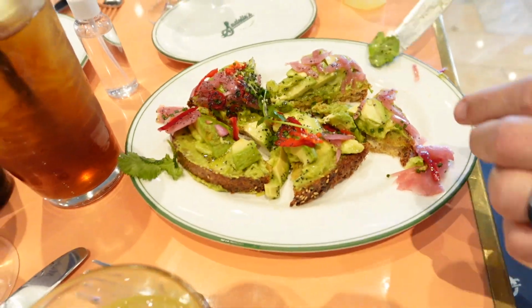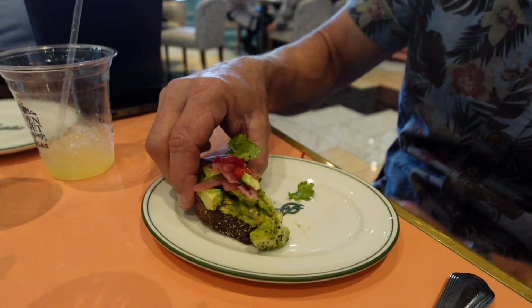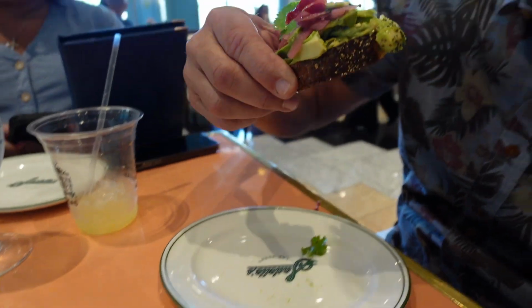This just looks really pretty. See it, Dad. It's pretty with the avocado in there and the pickled onions. Oh, that looks pretty. And whatever that is up there.